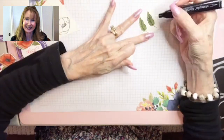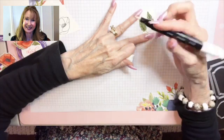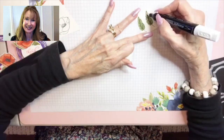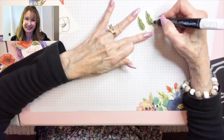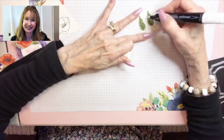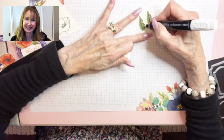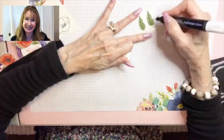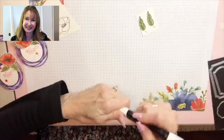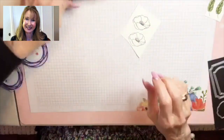Now, one thing I've discovered that's kind of fun is it's not white, it's called the Color Lifter. And it really adds some neat dimension, it looks just a little more professional. If you go in and use the Color Lifter, it just lightens up a little area, and it gives a little more of an interesting look to your projects. So there are my leaves. Now let's do a poppy.